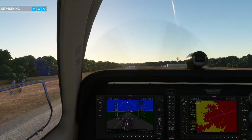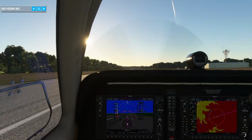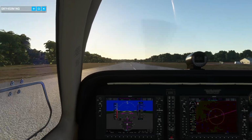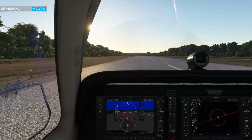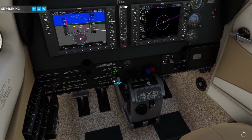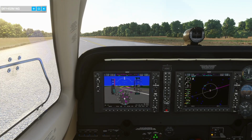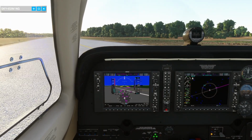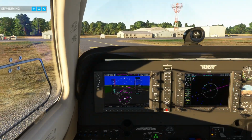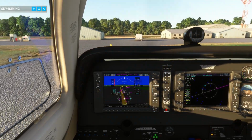Alright. Cutting throttle. That was a harder landing than we'd like to see. A little hard, that's alright. Contact ground for your parking assignment, then shut down your engine. Alright, slow down. And we will turn off landing lights, turn on taxi lights. And we will taxi right here over to the fuel pumps, because there's a guy over there parked, but I'm not going all the way over there. I'm just going to go to the fuel pumps right here and call it good.